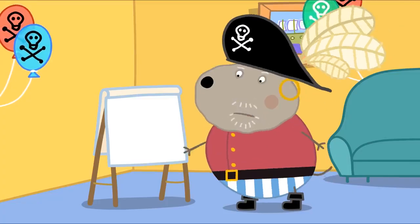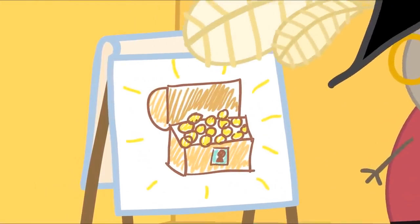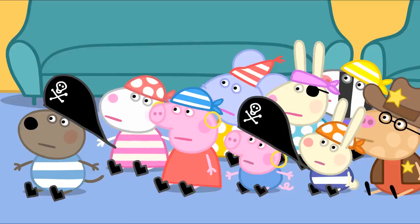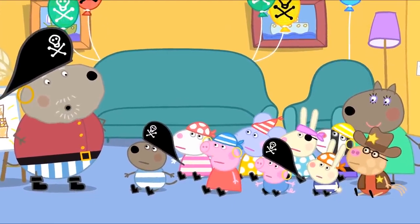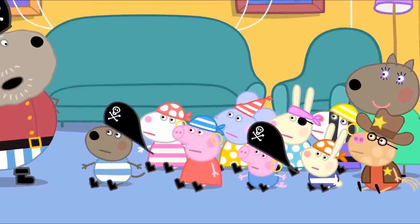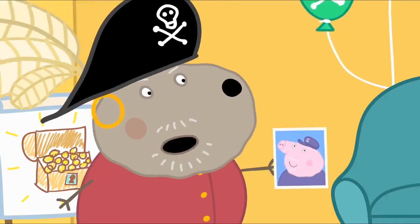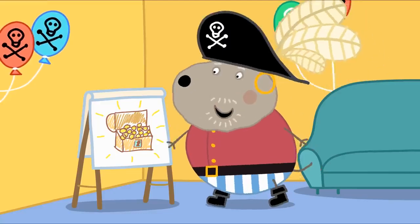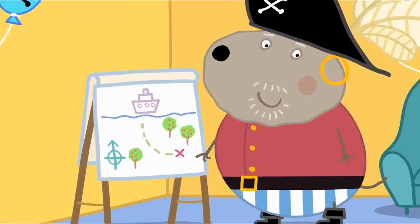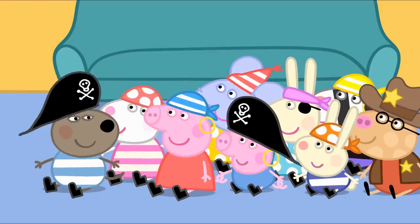Arr! Here be the plan. Time was, I had a heap of gold that was mine by right, but I was hornswoggled by one Captain Hog. What? Pirate talk is a bit difficult to understand. Captain Hog? Took my treasure. Oh. Know you, the Captain Hog is a fearsome pirate. Some of you may already know him as Grandpa Pig. Ah, Grandpa Pig! The game is to go to Captain Hog's hideout and get back my treasure without being caught. Hooray! Everyone is excited to be playing the pirate game.